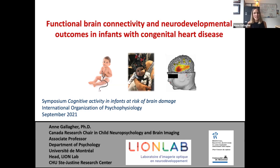So in her talk, Dr. Gonçalves did a great recap about recent functional connectivity MRI studies in relation to later neurodevelopmental outcome, and showed really interesting structural connectivity MRI data in infants born preterm, and also in infants with CHD, congenital heart disease. So I'm going to expand a bit on brain connectivity in children with congenital heart disease, talking about functional brain networks using functional near-infrared spectroscopy.